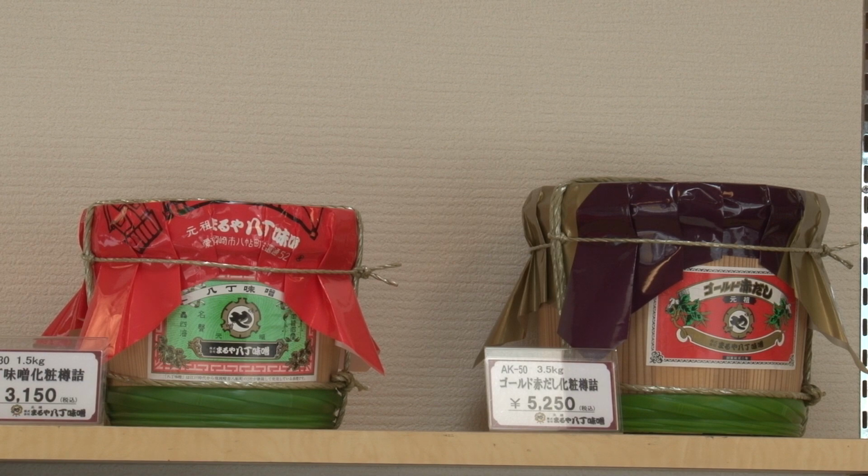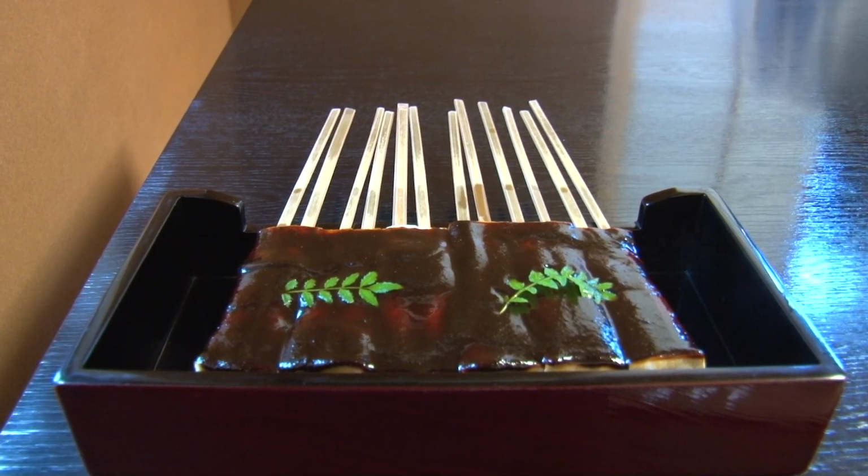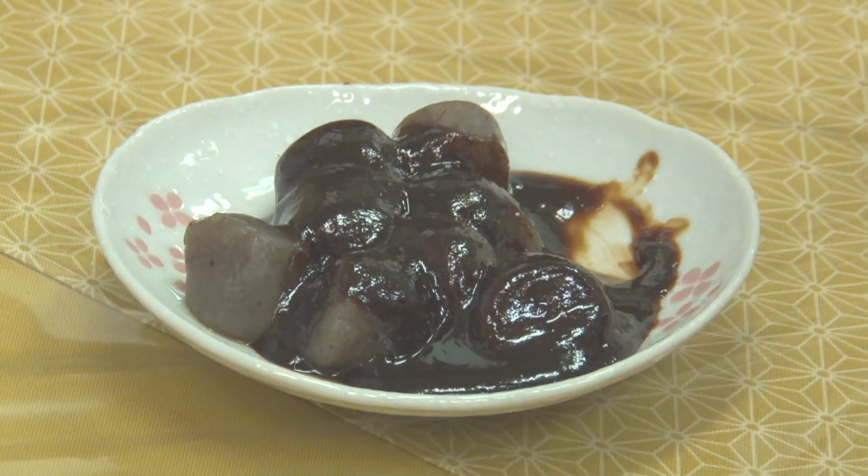Thank you. Hatcho miso is used in all types of dishes, but perhaps one of the best is dengaku miso, grilled vegetables or tofu with a thick coating of delicious miso sauce. Be sure to give it a try if you come to Okazaki.